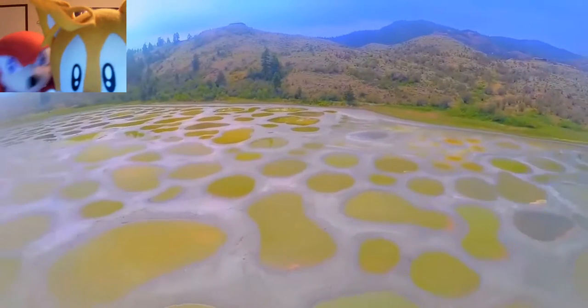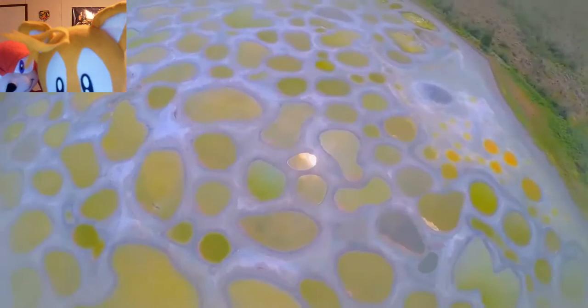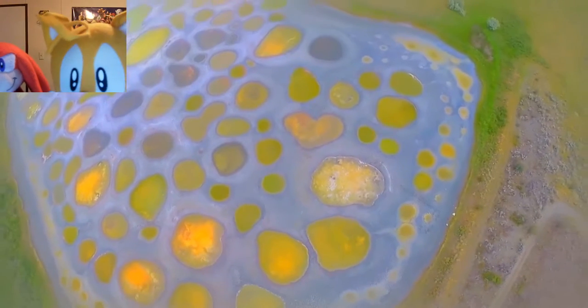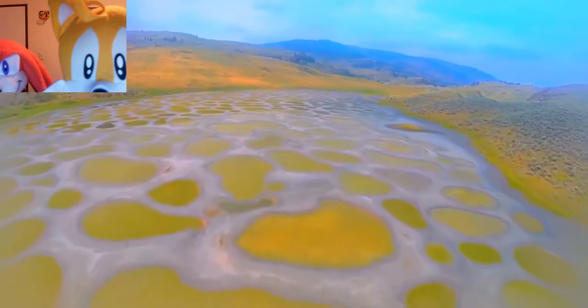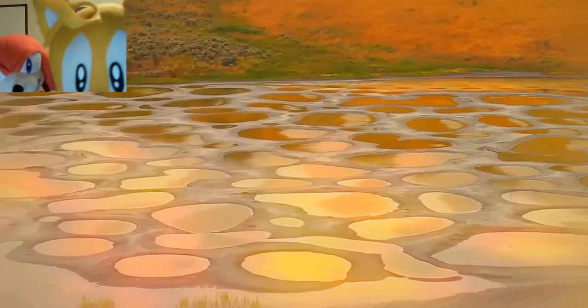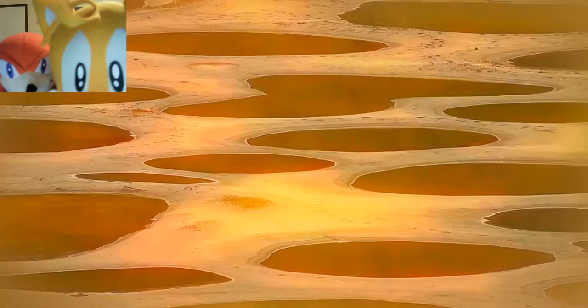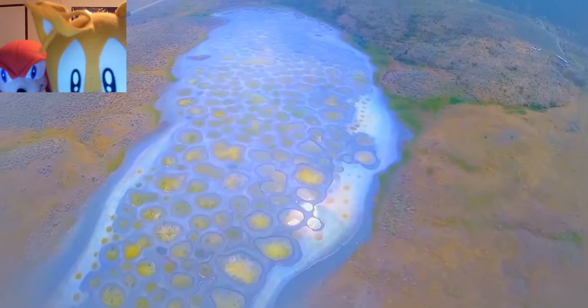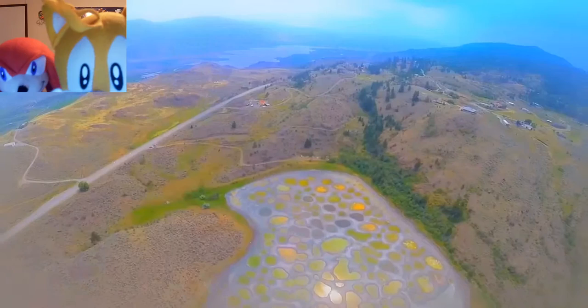Spotted Lake, Canada. Located near the city of Osoyoos in British Columbia, Canada's Spotted Lake draws visitors from around the world. The Spotted Lake has a very high concentration of numerous different minerals, such as magnesium sulfate, calcium, and sodium sulfate. It also contains extremely high concentrations of 8 other minerals, as well as some small doses of 4 others, such as silver and titanium.